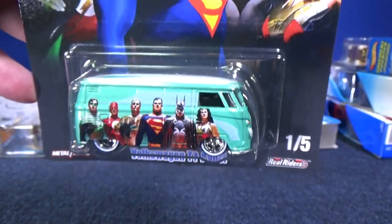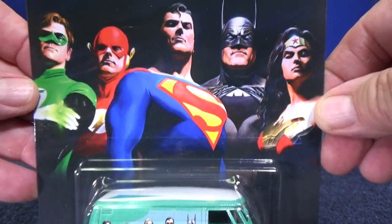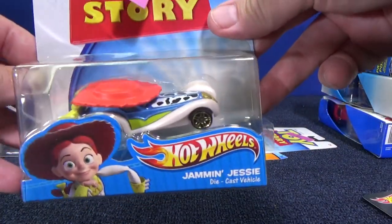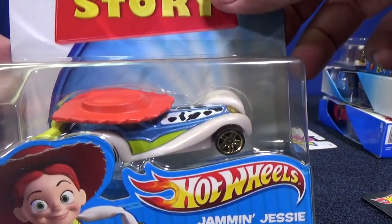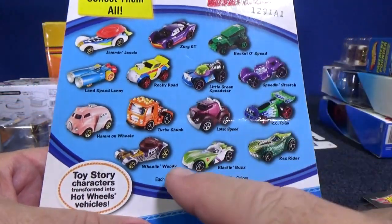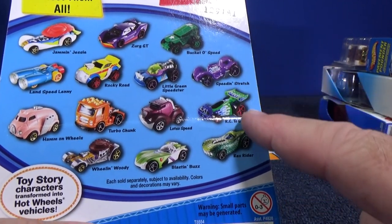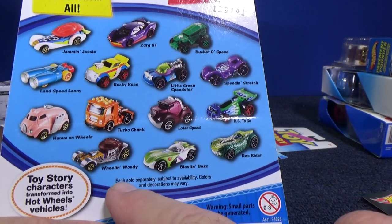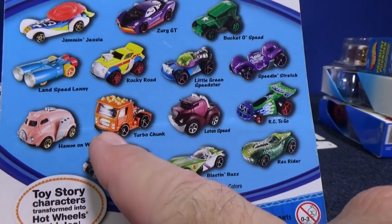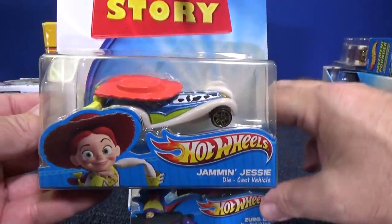Yep, and it's nice to get the whole team on the Volkswagen T1 panel. And there's the team in the artwork as well. Toy Story, same thing, track time, $4. I don't know if I have Jim and Jesse. Now this series, they did have trucks, Turbo Chunk and Lotso Speed. Is that the only two trucks? That's the only two trucks I see. I'm not sure if you would call that a truck or a van. But I've tried these two, not so good in the boosters.